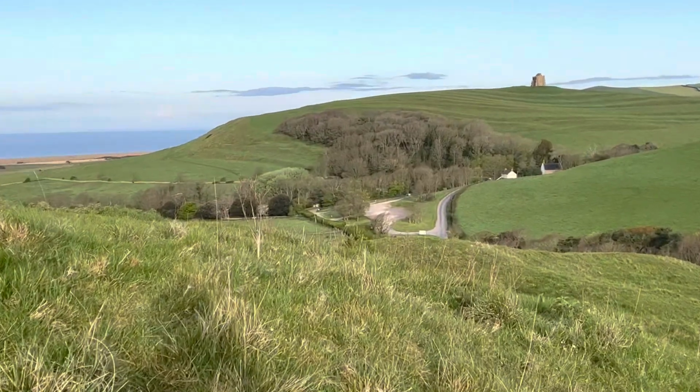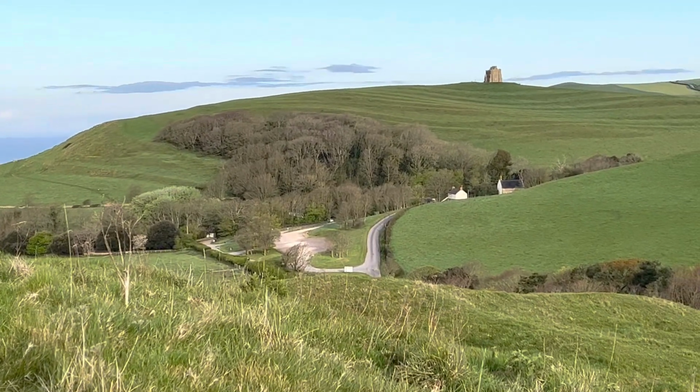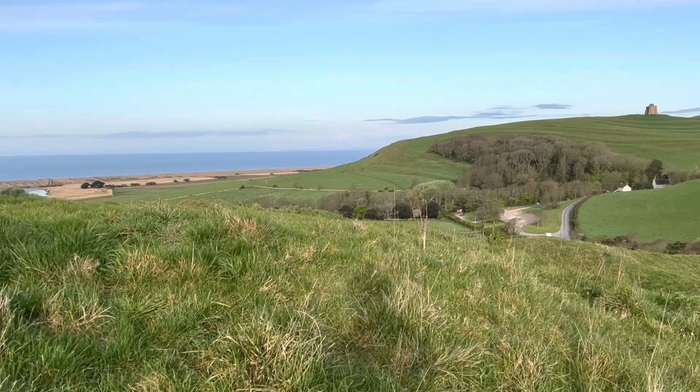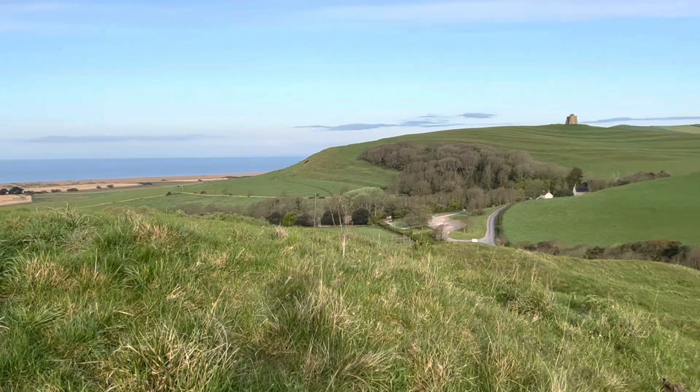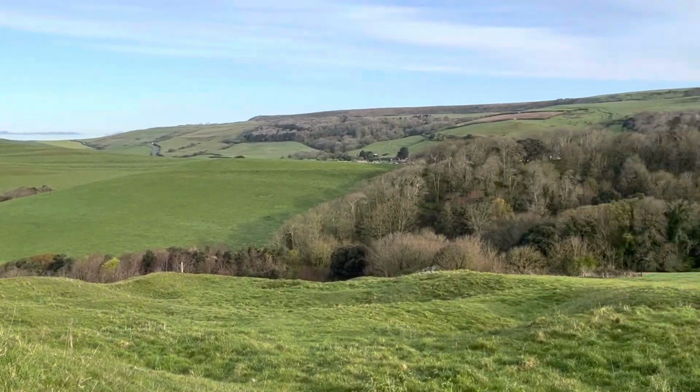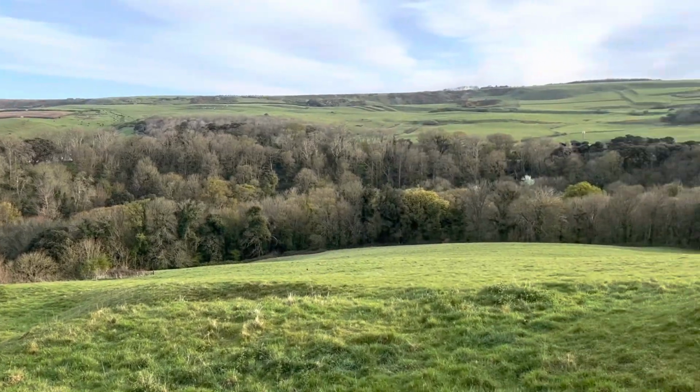Sorry, going up there. And I came from there, centre of the screen. You can't see much on the other side, and you might just be able to see Abbotsbury tucked in there. And this is my view round.